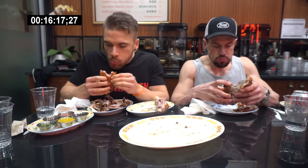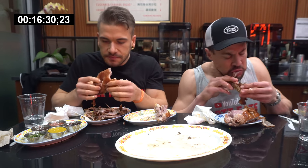Oh man, that was a good bite. Look at the juices coming off of that. Talk about delicious duck. Mm. Oh yeah. So savory. Crazy, right? Juicy, yes. Everybody said the duck is your favorite, and I see why.